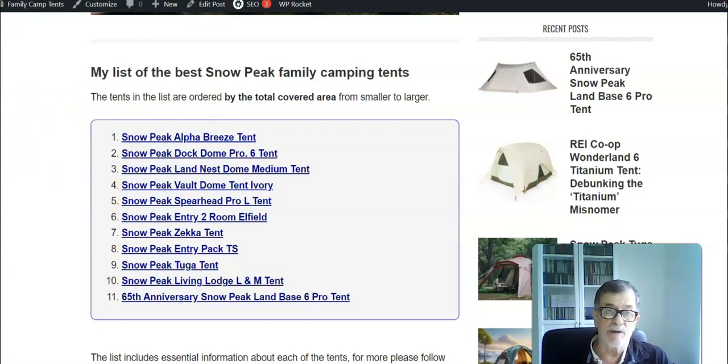I thought that this would be the way to order them, because this brand has very different inner tents. Sometimes they are quite small and you then have a huge living area which is floorless. But of course you want to have a large covered area, which you need if it is raining, and I thought this was the proper parameter to use for this list.